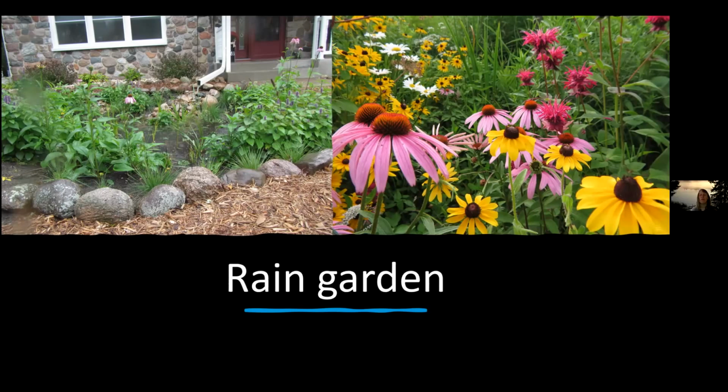Okay, and we have a new question. Can you share any experiences you may have with preventing erosion, protecting property on flashy streams, especially areas with steep banks and sandy soils?